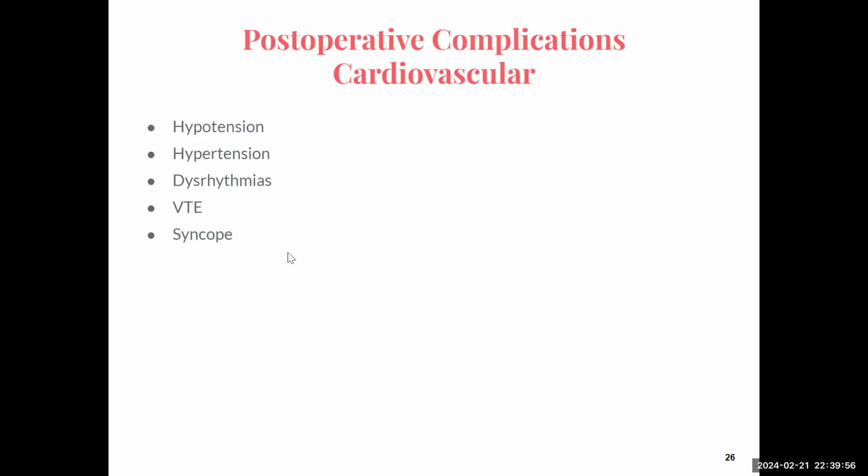What's at risk for cardiovascular perfusion-wise, right? Hypotension, hypertension, potential dysrhythmias, venous thromboembolus, and fainting, like feeling dizzy and fainting. So we want them to dangle right at the bedside. We want to get them up, but we want to make sure that they're safe.